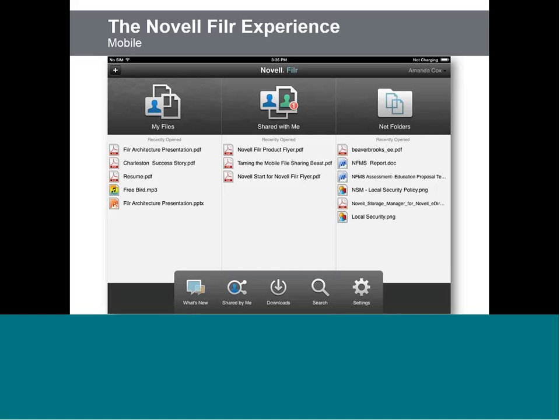On the mobile app, we also give you the ability to download those files and keep them with you. If you are planning to get onto a plane or be out of cell phone range or something like that and not have connectivity, you can actually download those files and keep them on your device. You can make changes, and then once you're back into cell phone coverage range or Wi-Fi or whatever the case may be, those changes will synchronize back up to the server so that you can continue working even when you're disconnected.